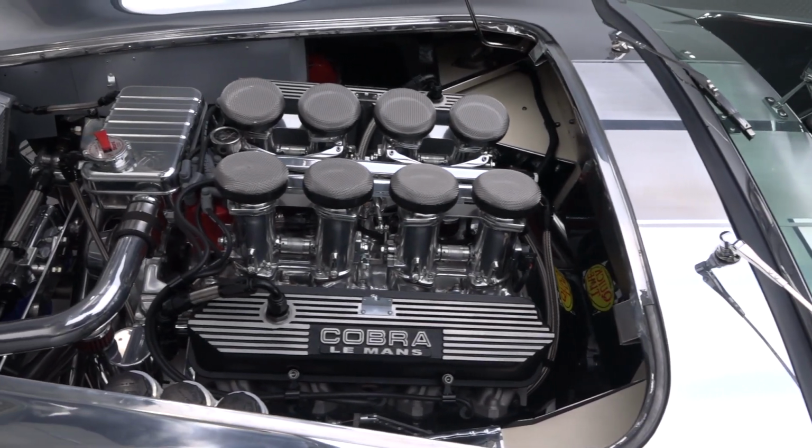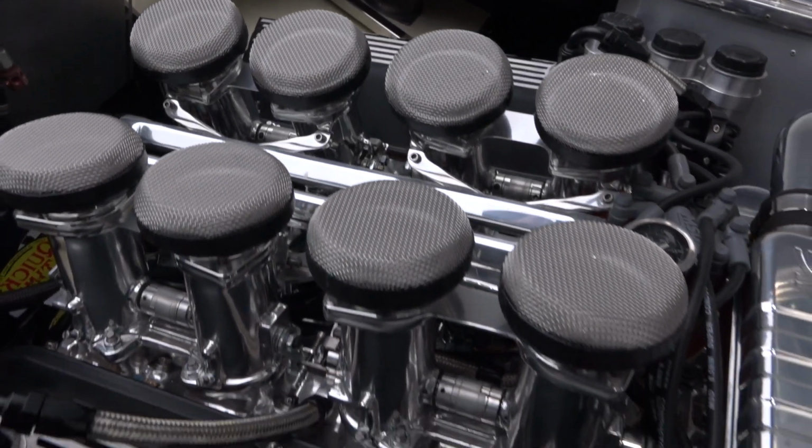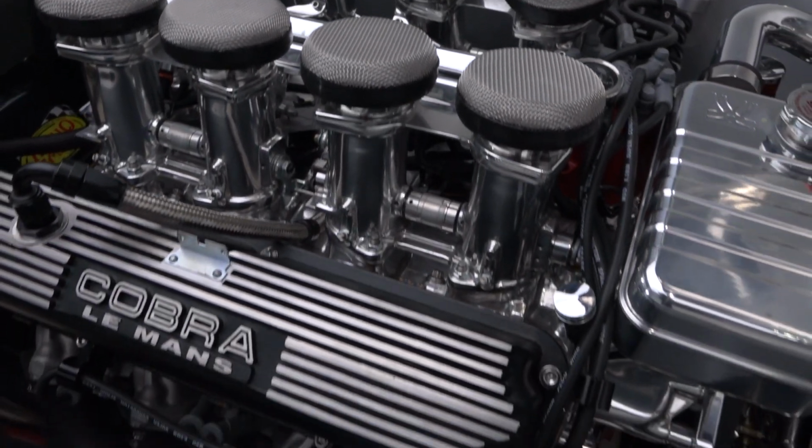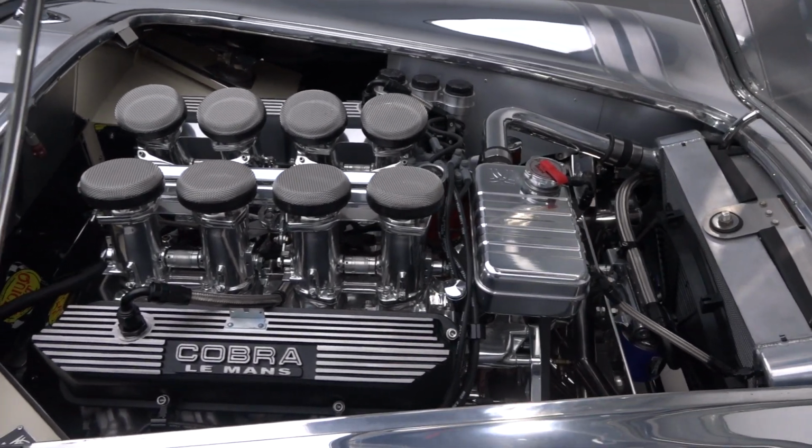Instead of some romantic relic from a bygone era under the hood, would-be challengers are facing an aluminum Shelby FE 427 that boasts 100 more cubic inches and is capable of over 600 horsepower.